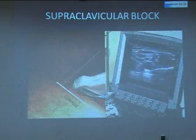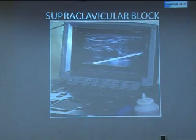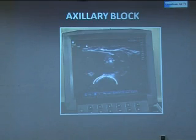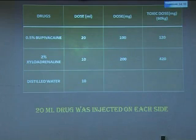Supraclavicular block, and there is the sonosite showing the image. This was the first rib, the artery, the plexus. Axillary block: that was the humerus, artery, plexus surrounding, the needle in the in-plane technique, and the musculocutaneous nerve.